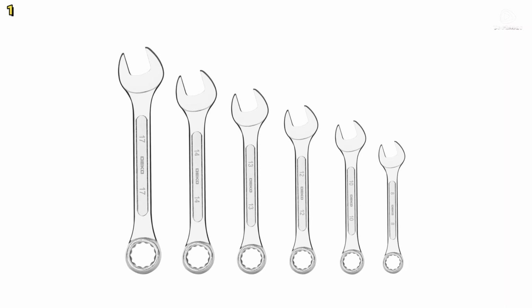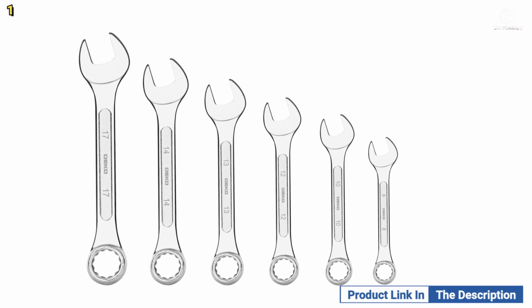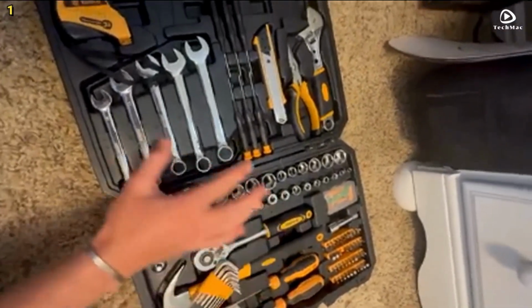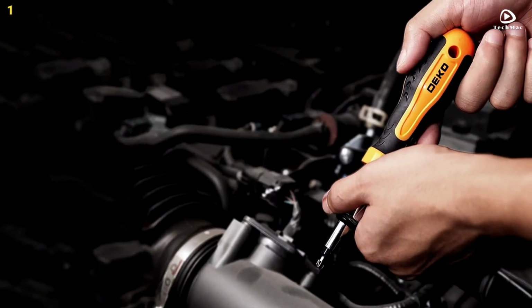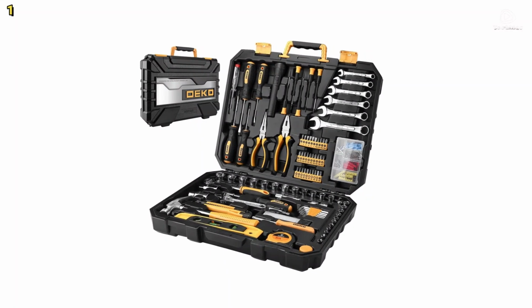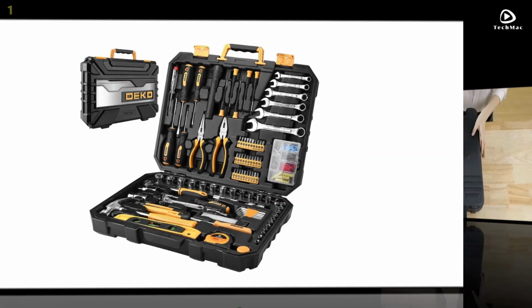The tools are securely stored in a heavy-duty plastic toolbox with designated slots, ensuring everything stays organized and easy to access. Whether you're using it for home repairs, woodworking, or DIY maintenance, this kit simplifies your tasks with high-quality tools and excellent organization, making it an invaluable addition to any workshop.